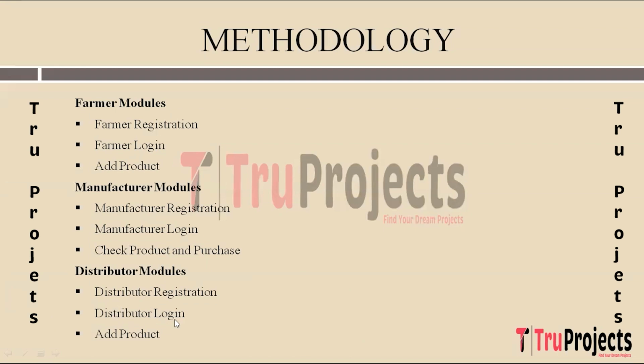And these are the distributor modules. So, distributors serve as intermediaries managing logistics and transportation of products from producers to retailers. They register, log in, and contribute to the supply chain by adding products to their inventory. This step ensures efficient flow of goods and facilitates their distribution to various retail points.